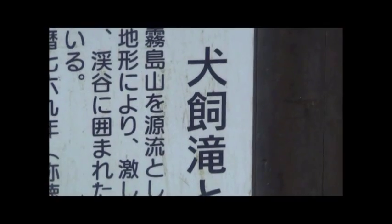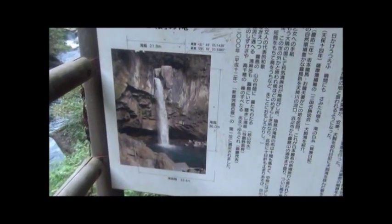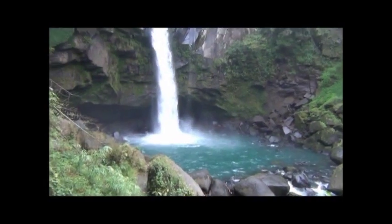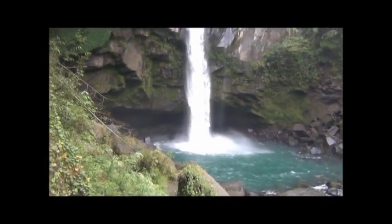This waterfall is called Inukai-daki. Height of this waterfall is 36 meters. This is Inukai no Taki.